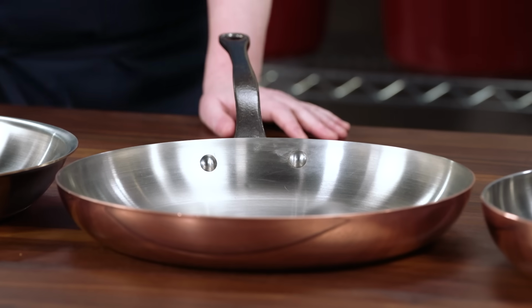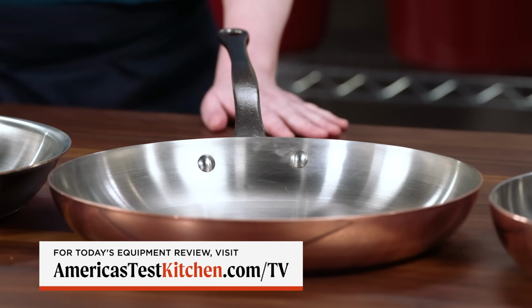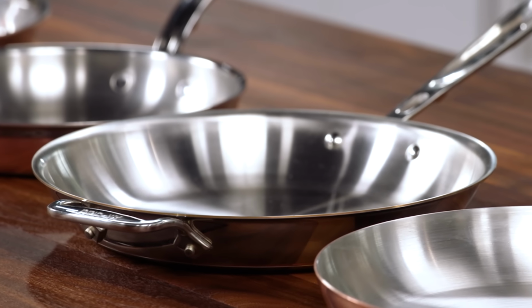Absolutely. And if you want to buy the winner, it's the Mauviel Meritage M200CI round fry pan, 11.9 inch, and it retails for $435. And our best copper core option is the All-Clad Copper Core 5-ply bonded fry pan, and that one is 12 inches and $265.